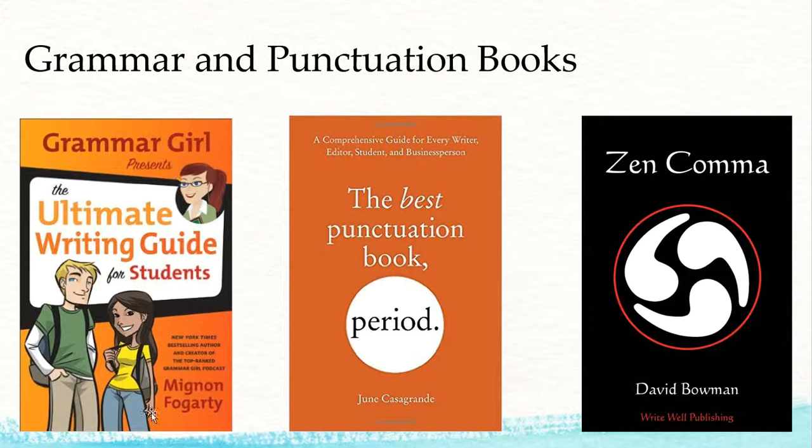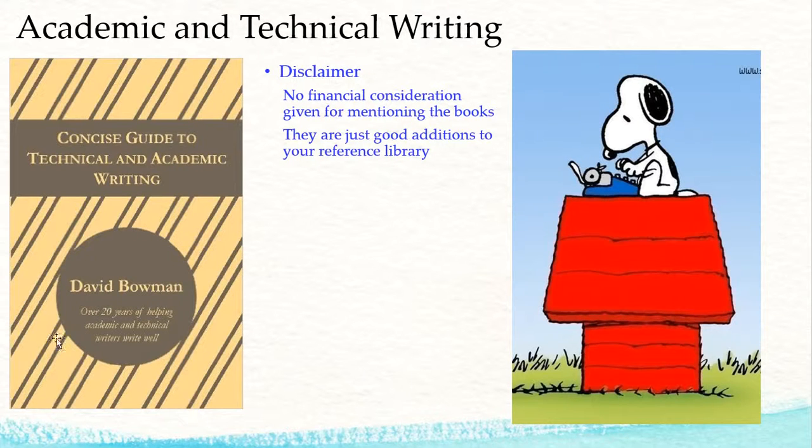And then these are the books that are required in classes that you would take from me. So I like the Grammar Girl book because it's written at the high school level, so it's very easy to understand. This book with the punctuation has all 15 parts of punctuation. This book on the Zen comma is the only book I've found that really covers the comma extensively. It's very short. And then I like this concise guide to the technical and academic writing because it goes over the 5-chapter paper and it does refer to APA style.